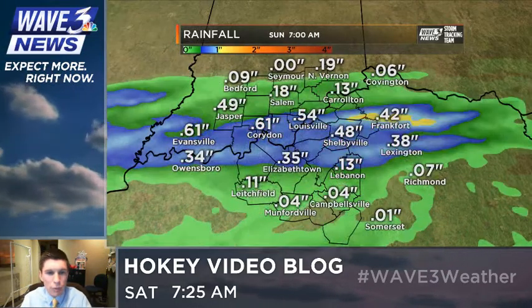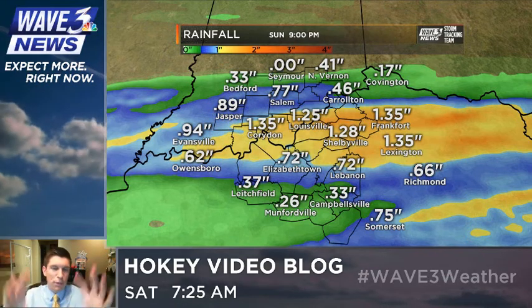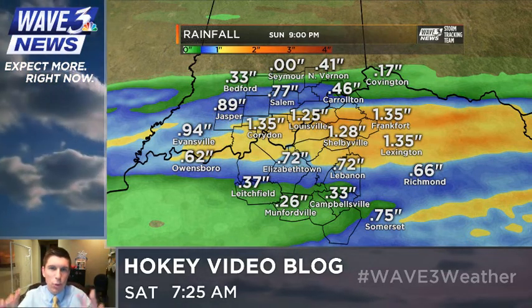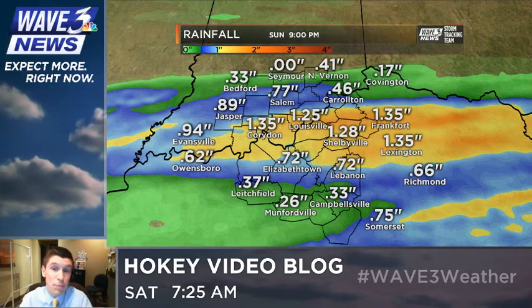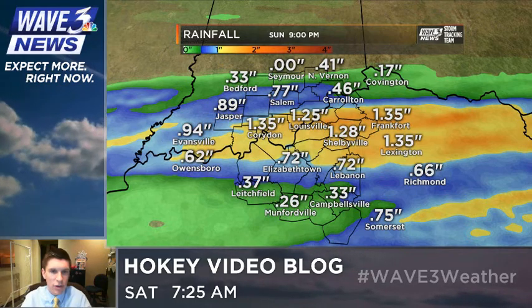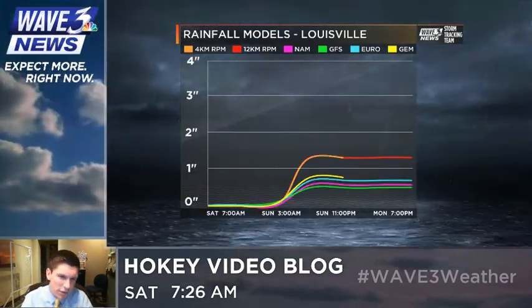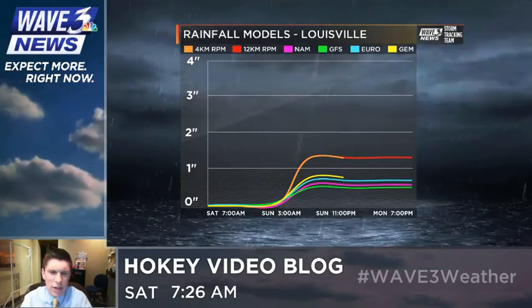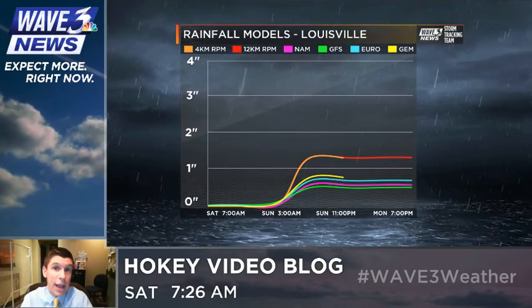Rainfall totals up to an inch, basically right along I-64. This could shift plus or minus 20 miles north or south of I-64, but pretty much at this point, an inch, maybe a little more than an inch of rain possible in a very narrow band there, as you see here on Futurecast. Most of the models for Louisville going with somewhere between 3/4 of an inch and an inch of rain, some going a little bit above that. It just depends on where that heavier band of rain sets up.